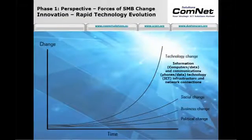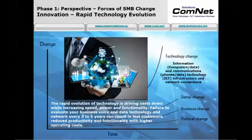Staying with innovation, the rapid evolution of technology, specifically information, computer, and communications technology, infrastructure and network connections, are driving costs down and increasing speed, power, and functionality. So the bottom line here is that failure to evaluate your business voice and data technology and network probably every 3 to 5 years, 5 years minimum, can result in lost customers, reduced productivity, and functionality with higher costs. In other words, today's technology can become obsolete and a business deterrent very, very quickly. So companies need to stay on top of that.